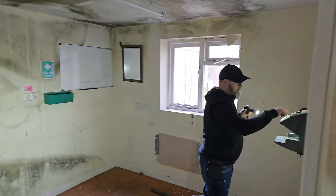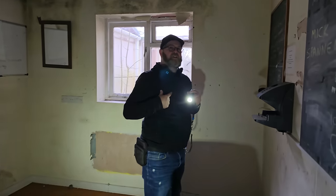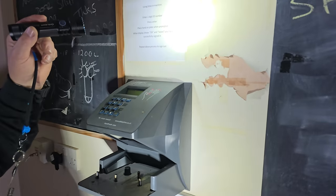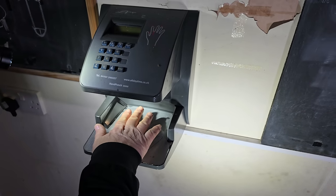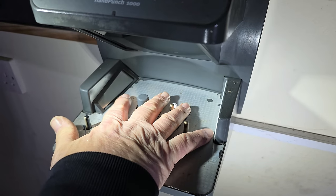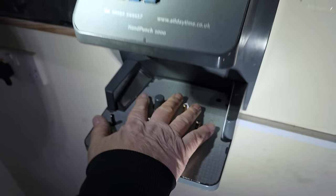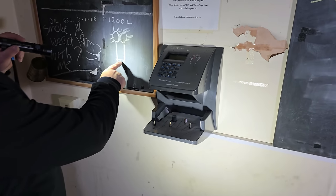You're right, Ed. Wait, look at the ID. I never noticed that before. Oh, fingerprint. Look. That's very futuristic. I've never seen that before. Oh, you just do that? They've got your biometrics now. Look, it's come up, my ID's come up. Red. Hey, look, Ed.